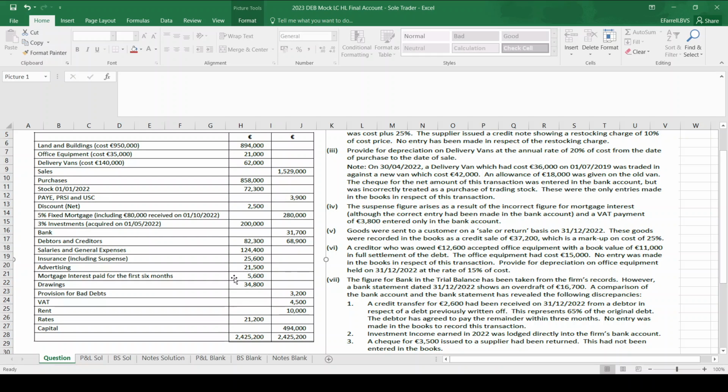So now I need to look at my mortgage. It's a 5% mortgage anyway, that's the rate of interest. At the end of the year, it was 280,000, and that includes 80,000, which was received on the 1st of the 10th. So after 9 months, the mortgage went up 80,000. At the end of the year, it was worth 280, so it must have been 200,000 before that.